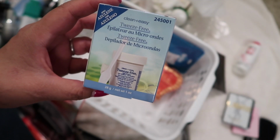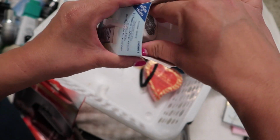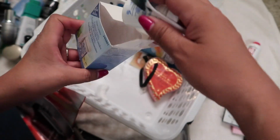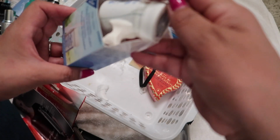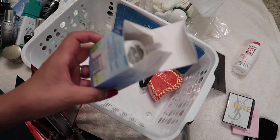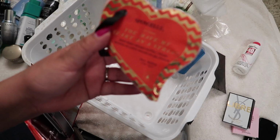Let's see. This is Tweeze Free. Is this new? I can't even remember. No. Okay. And I haven't used this one in a long while. It's probably all hard. It's like wax for your eyebrows. Don't need that.